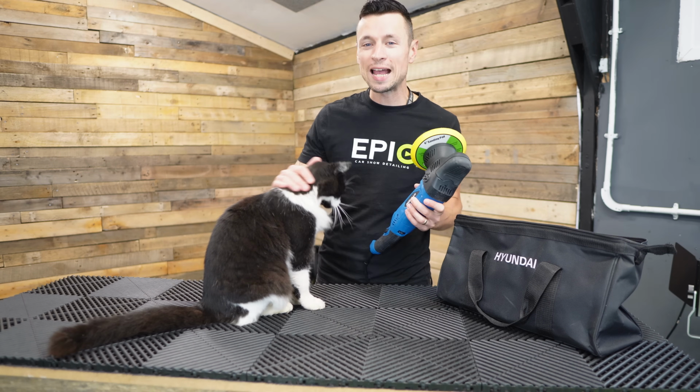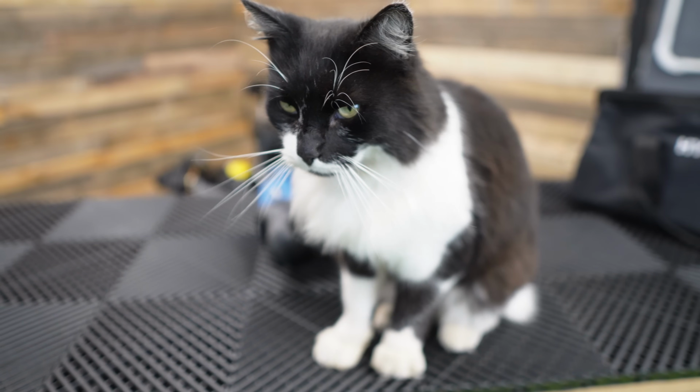This is my machine polisher and this is my cat. If you love cats, you're in for a real treat. He's just not going to go anywhere.